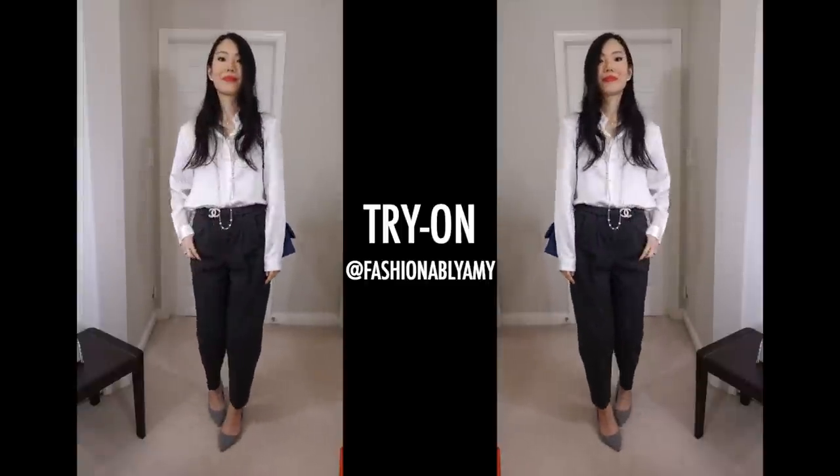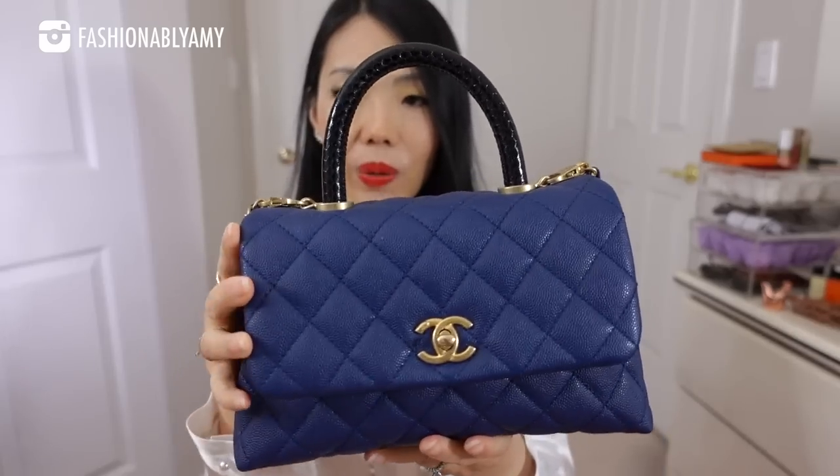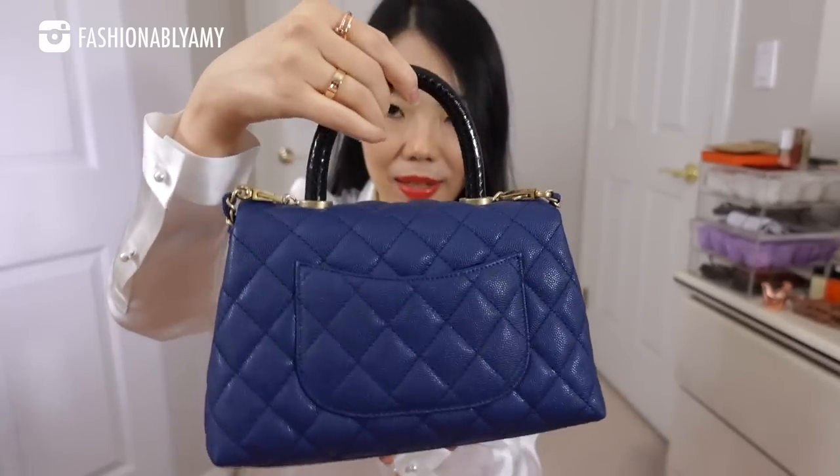I just love my reds, I love my blacks, and blues are beautiful, especially this royal blue, but I just don't wear blues so much, I guess. Or I don't know why, I should. But anyway, this is a beautiful, beautiful cocoa handle from the fall season of 2018 and is absolutely gorgeous. It's from 18K, I think. And of course, it's all leather lined.